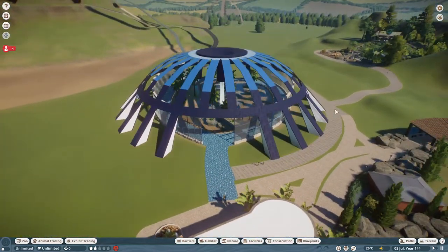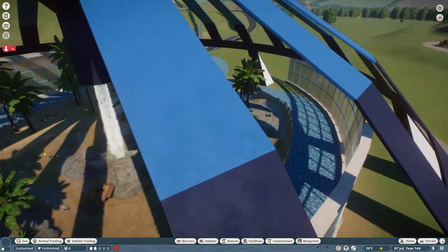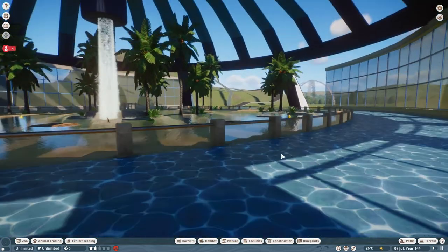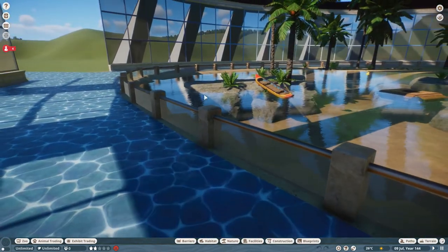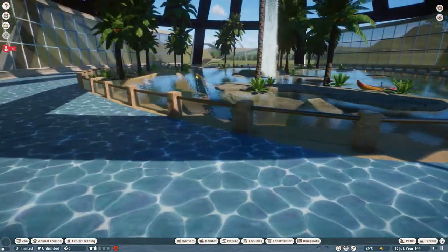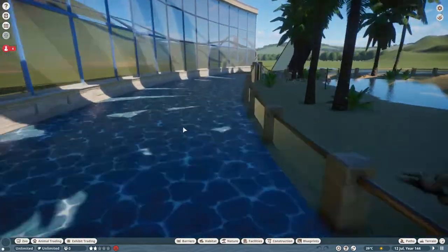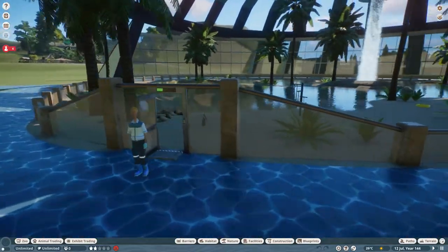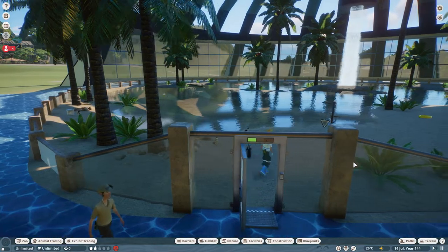So I've got lots of detailing to do outside here. Still a bit more inside. I'm pretty sure I do something with these posts at some point. I can't quite remember. I think I put little lights on them. Like I say, it's been a little while since I built this. But yeah, I think that's what I did. I sunk lights into all of these posts so that it looks good at night.